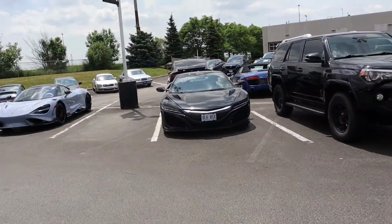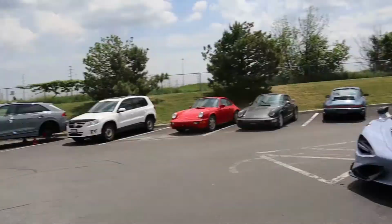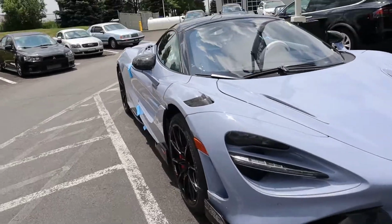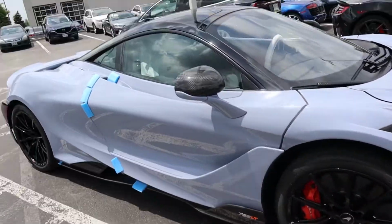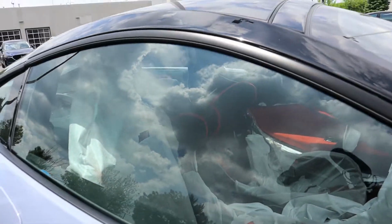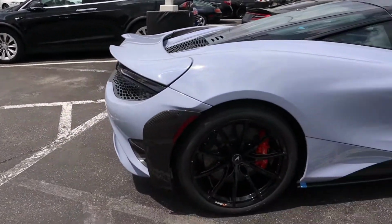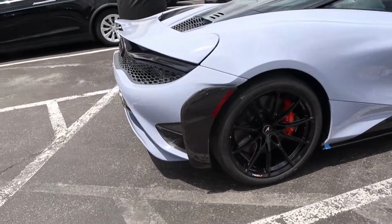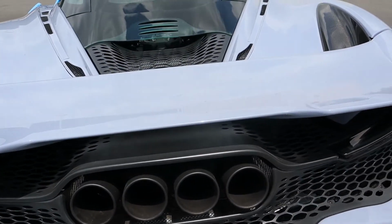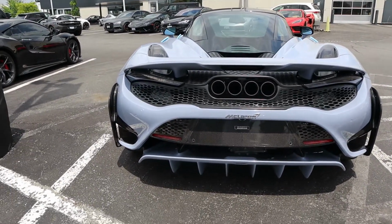Okay. Now, we've got an NSX here. That's fine. We've got a Porsche and a C8. And then this is the one I was talking about. I believe this is a brand new 765 LT. I like the spec on this: light blue, black and red interior with the center seats. This is sick. I believe this just got delivered, so it's probably waiting to get tuned. Damn, this is super nice. The other one we saw, I think, had gold exhaust tips. So this is the second McLaren 765 LT that I'm seeing.